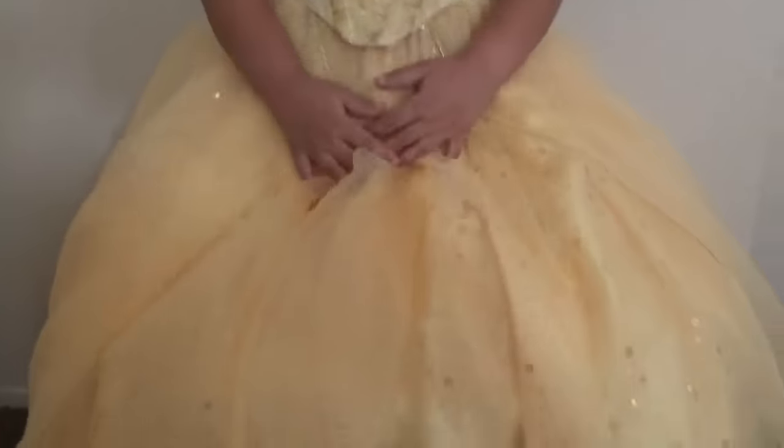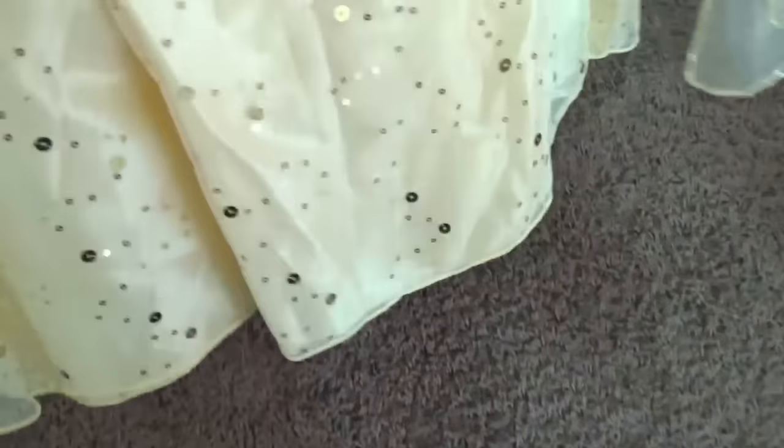Okay, and then let's show the bottom of the dress. This is limited edition. So what is different in this dress? It has a circle. It doesn't have three tiers, yes? Like Belle's dress had. But it has a very similar detail on the bottom. And let's check the layers. One, then there's one with the sparkly stuff too. Three, four, and there's a circle.